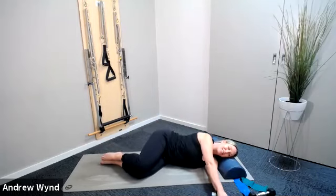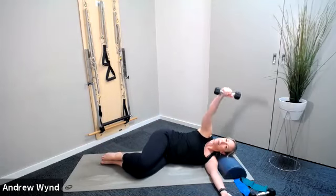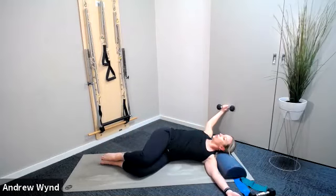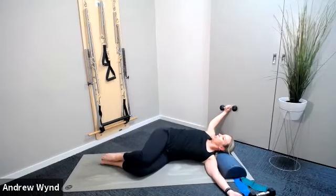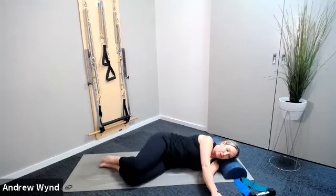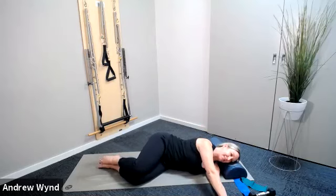Alrighty, so just slowly taking that arm up to the ceiling. Open the chest where you feel like you get a nice stretch. Take a nice deep breath there. And then close the book. And let's do 2 more of these. I'm just going to give myself more space.